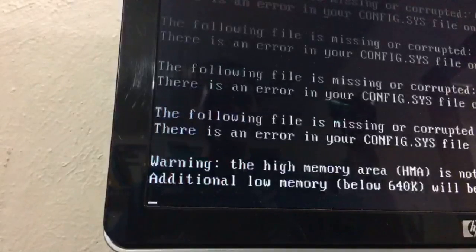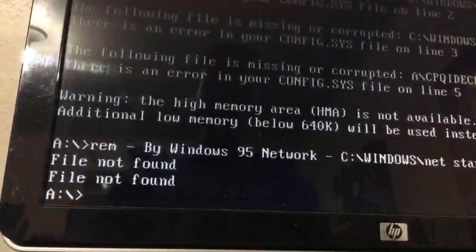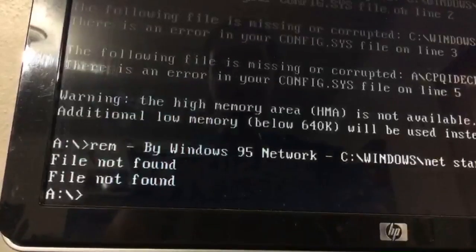Wow, it's worse. The following file is missing or corrupted. Bunch of file not found errors. Well, because there's nothing there for it to find from the Compaq 6708, so of course it's not going to work. And it didn't even try to load the high mem thing, because of course it's not going to. So, okay.